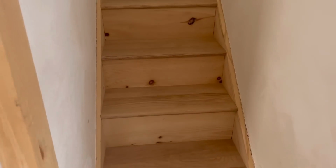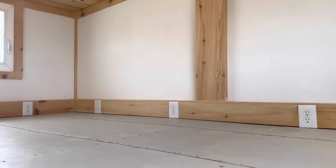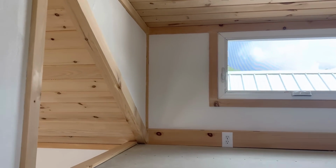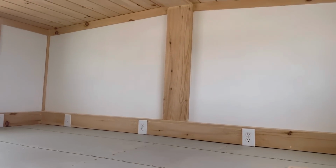The staircase, the risers, so as you walk up the steps, it's not too tall. They're all about 7.5 inches tall. And in that loft up there is 10 by 8. It can take care of a full size, what do you call it? King size mattress up there. 2 egress windows, so there's a good cross ventilation.